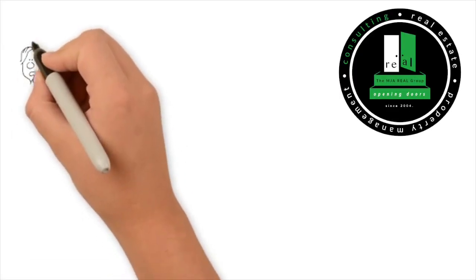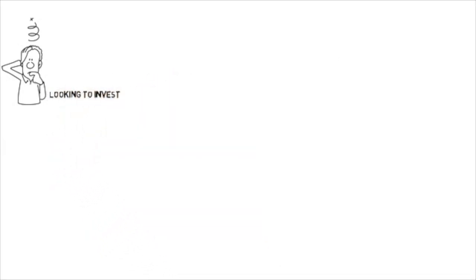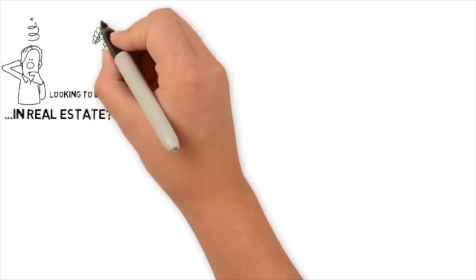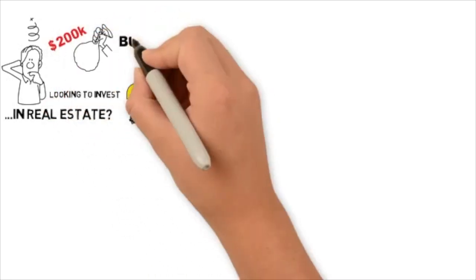As you'll notice in the top left-hand corner, I recently met with 3 people in the last week that said they have $200,000 they want to invest in real estate. So I said, here, let me break down a few examples that I would consider if I was them. So this investor has $200,000 to invest, if you'll notice everything in red.